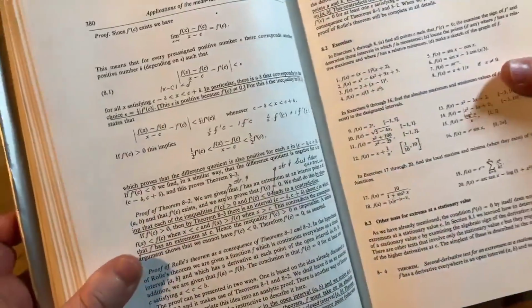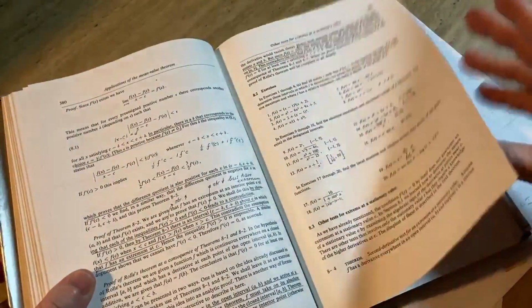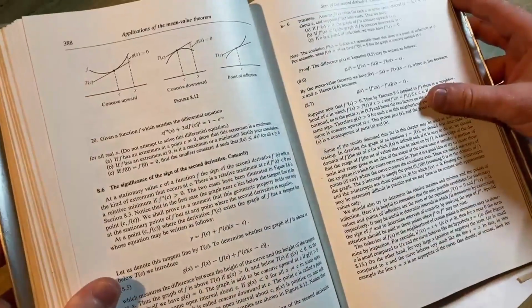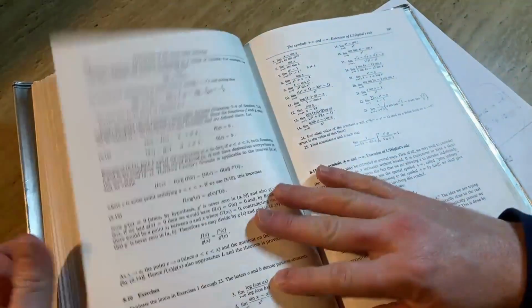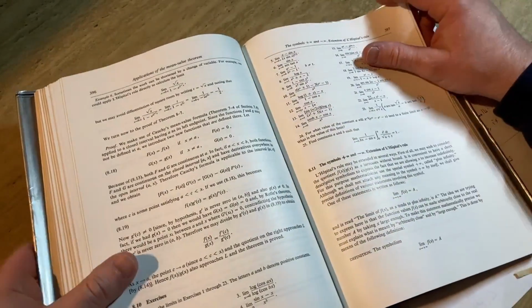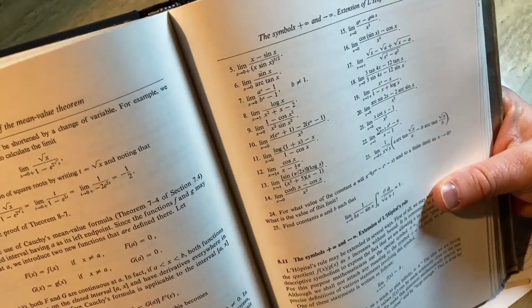Someone really worked through this book, right? Look at all that writing. That wasn't me. Someone maybe perhaps in the 60s. You wonder who they were, and where they are now. I always wonder when I find books with names in them. I always Google the person, and it's really interesting. I've found a couple people just yesterday, and I think one today, just because I've been looking at some books, and it's interesting. Here's some limits.